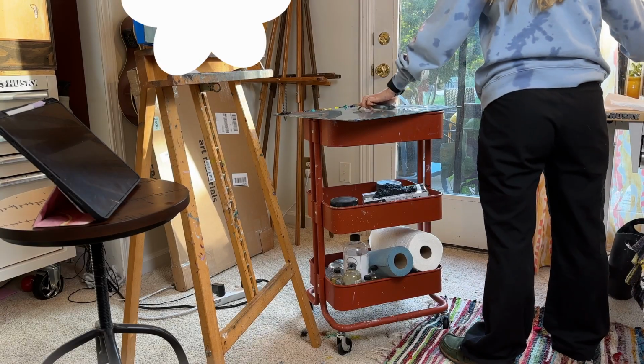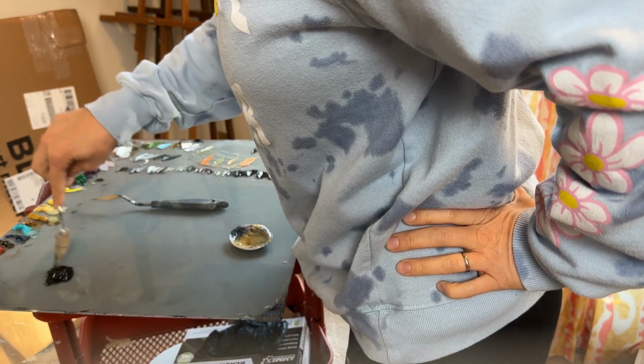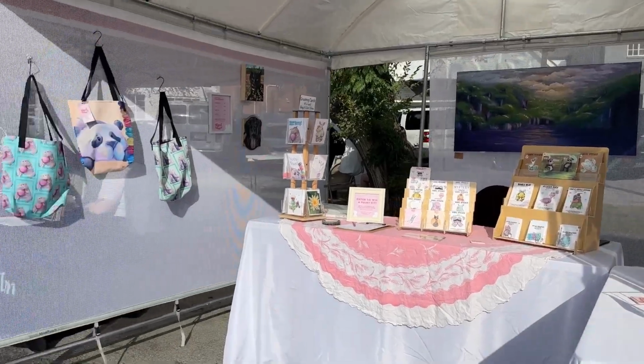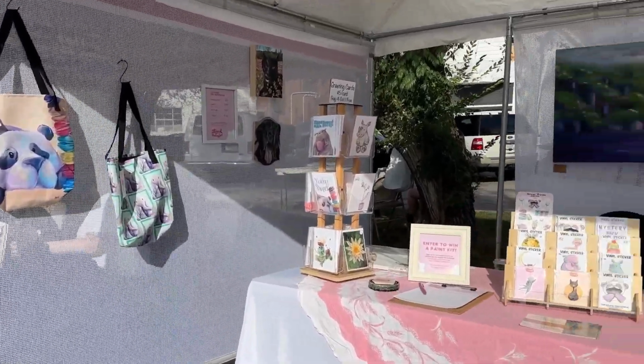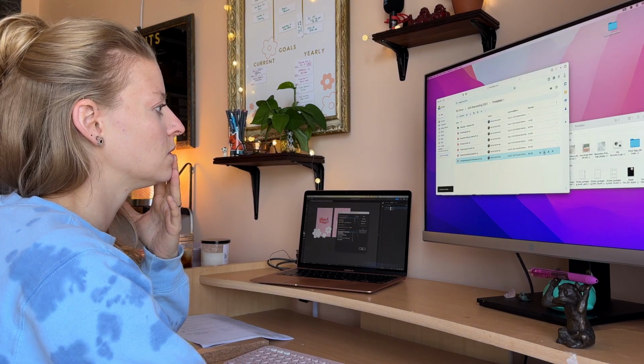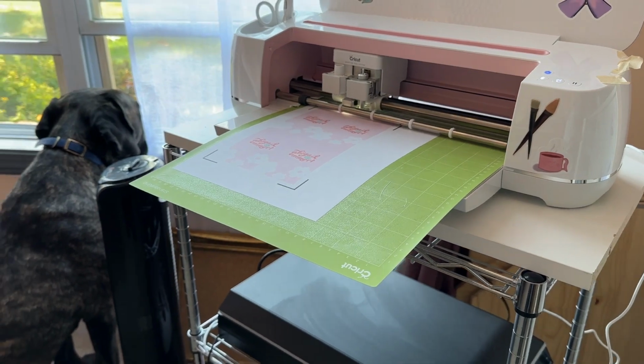I just finished working on a commission painting that's a pet portrait, so I can't show it to you just yet, but I will hopefully in the next few weeks. But I just finished up on that, and so now I'm over in my office, and I've got an event coming up on Saturday. It's an art fair that I'm really excited about, but I want to go ahead and get some new stuff printed off, with my new rebranding. So I need to work on hang tags for my tote bags, and I wanted to do a giveaway for my newsletter sign up.